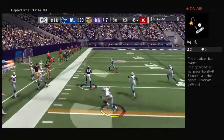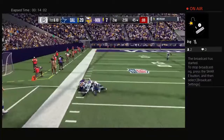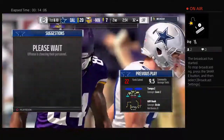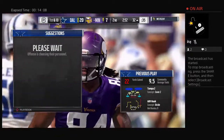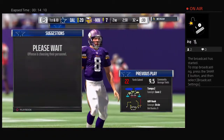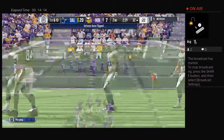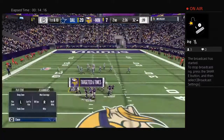Looking left side, he's got it complete. And he takes this one down all the way near the 30. 22 yards of pickup there. And that leads to a Minnesota first down. So after that big gain, let's see what else the offense has up its sleeve.